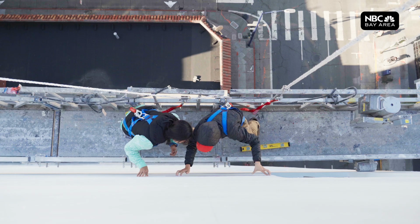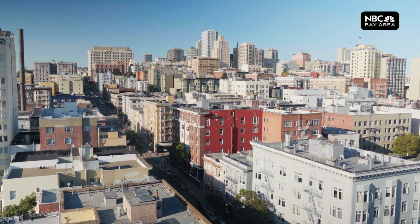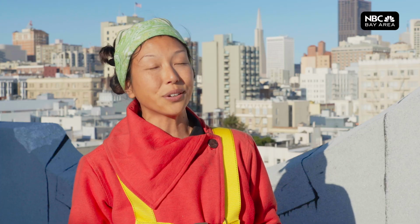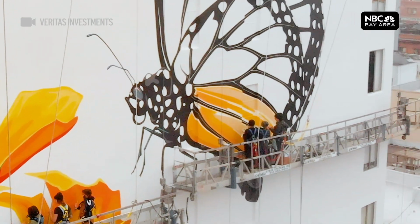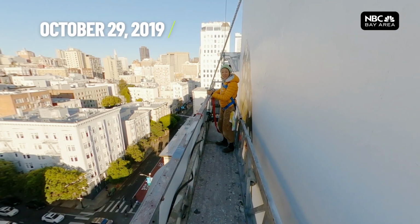We're measuring out 2 by 2 foot squares and then hand drawing our image. Knowing an audience of thousands could be watching out their windows every day. We're in the fall and we're trying to beat the weather, right? We've got winter coming. In the wind and the fog, they worked week after week, painting the beginnings of a butterfly 50 feet tall. 1, 2, 3, down.